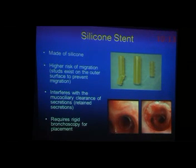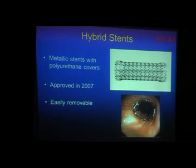This is the silicone stent which we use, the Dumont stent. You need to have the pusher to insert it. We use in our department the Bryan set of rigid scopes, not difficult to insert. The only problem of the Dumont stents or the silicone stents is mucostasis. So every 3 months, you have to make a bronchial toilet, aspirate the secretions to avoid infections inside. That's the only problem. That's the hybrid stent. We don't insert it, it's quite expensive. It's a metallic stent, but covered with polyurethane covers, and it can be easily removed.